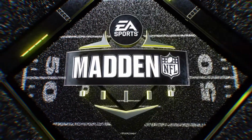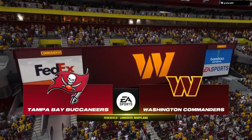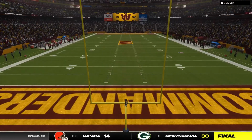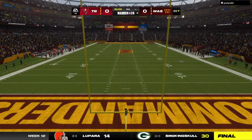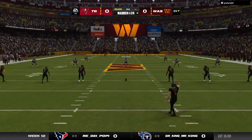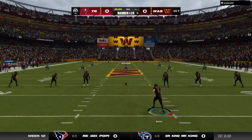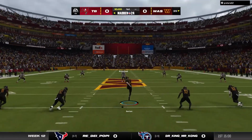We are just inside the Beltway, about 10 miles east of the Capitol Dome as we come to you from FedEx Field here in Landover. Today, Week 12 of the NFL season is upon us, and we've got a good one in store, as it'll be the Tampa Bay Buccaneers taking on the Washington Commanders.